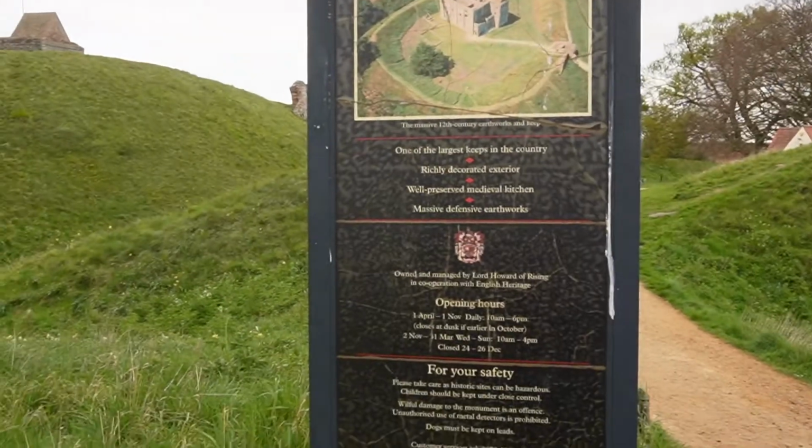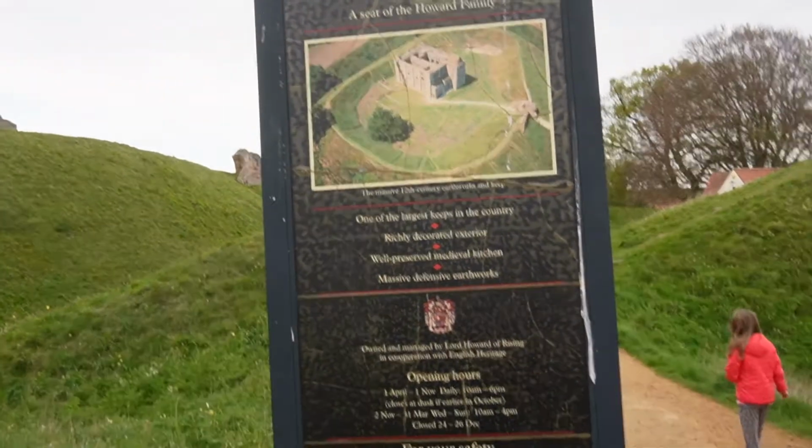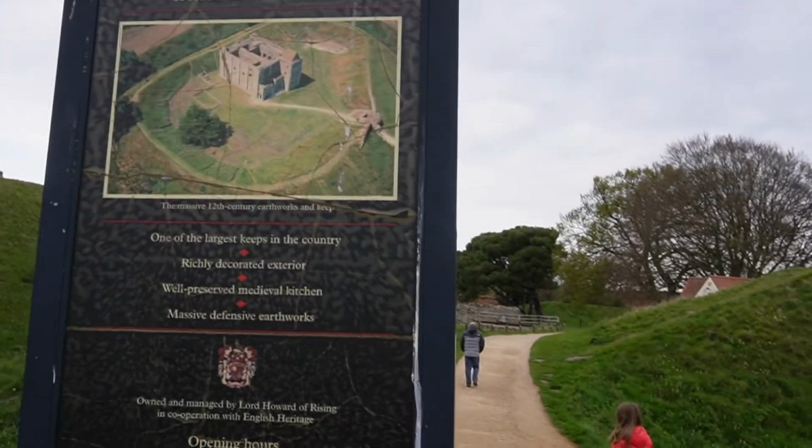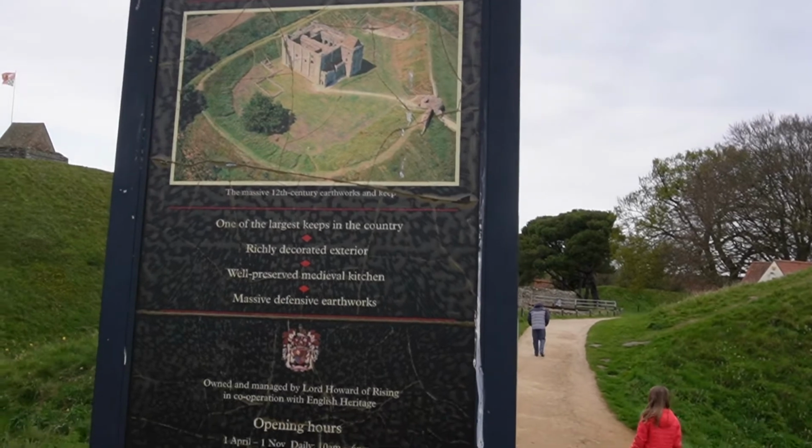Wow. One of the largest keeps in the country. It's English Heritage, owned and managed by Lord Howard of Rising.